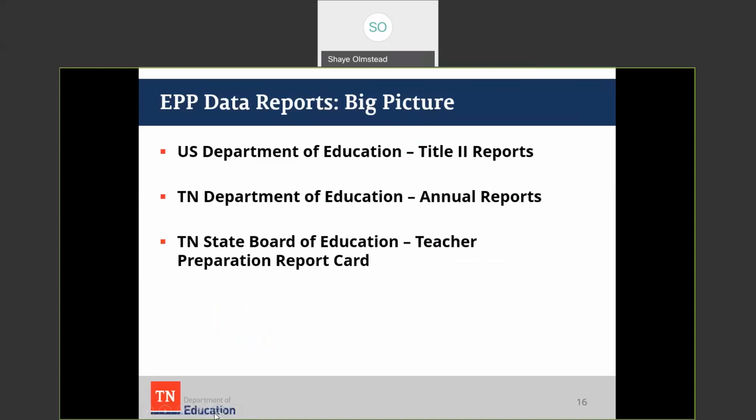So the big picture, in Tennessee, there are 3 different data reports, and it's possible that you could see data cited from any of these. The first one is pretty ubiquitous across the whole country, and that's Title II reports. Those are federally required reports that are produced for EPPs each year. They capture things like assessment pass rates and descriptive statistics on the number of teachers that are credentialed or licensed every year by EPP.